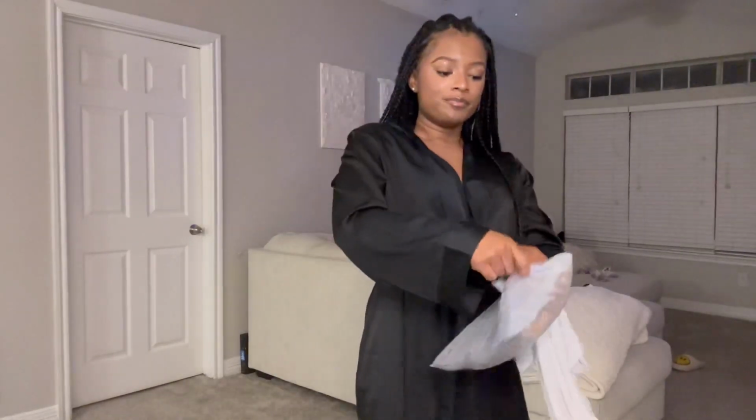I'm really excited for this skirt. I feel like it's very Arizona-y. It fits the vibe of Arizona and just gives like, let's take pics in front of the mountains and the purple sunset type of vibe. So let's try it on.